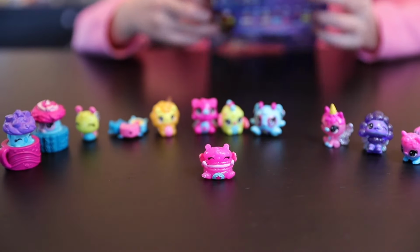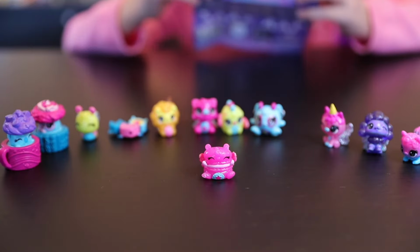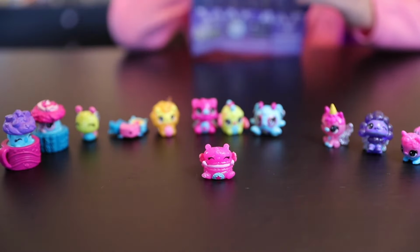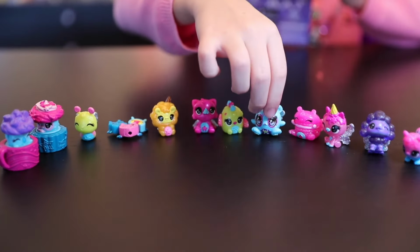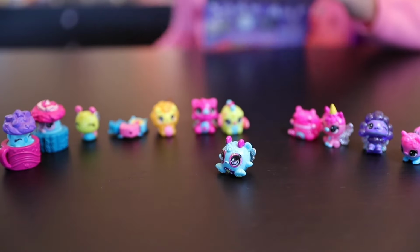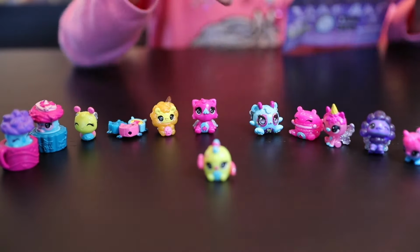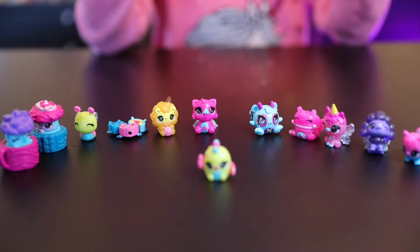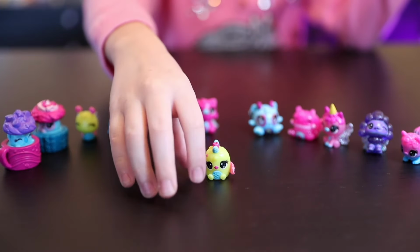Next one we've got is our little bear, and she is from the Nutty Nebula category, and her name is Nutty Hummingbear. Put it right here. Next one we've got is Nutty Pandora, and she is also from Nutty Nebula. Another one we've got is our little dragon, and she's from the Gummy Galaxy category, and her name is Gummy Draggly. Yeah, it's Draggly.